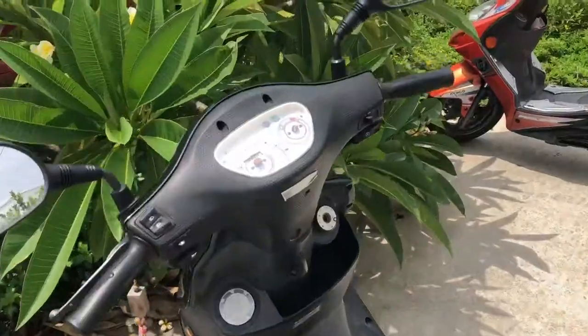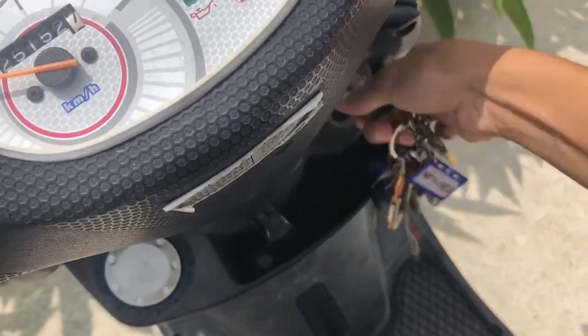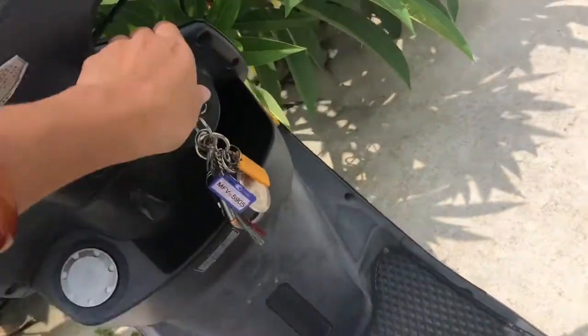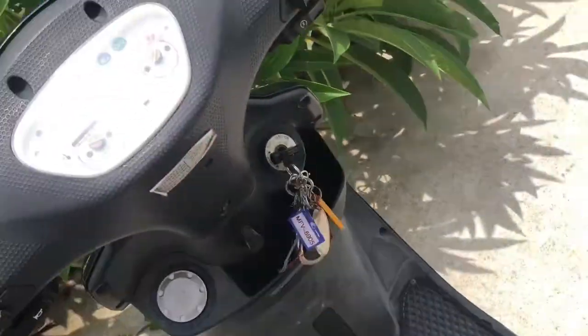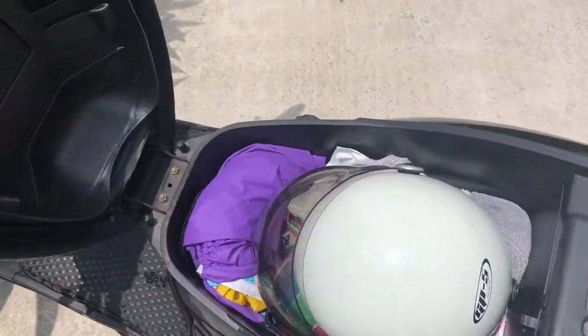This is my baby, and I will show you what's in my scooter. First, I open it by turning the key to the left, but it's a little difficult because my scooter is full, so I tried. Okay, this is what's in my scooter. Of course, my helmet.